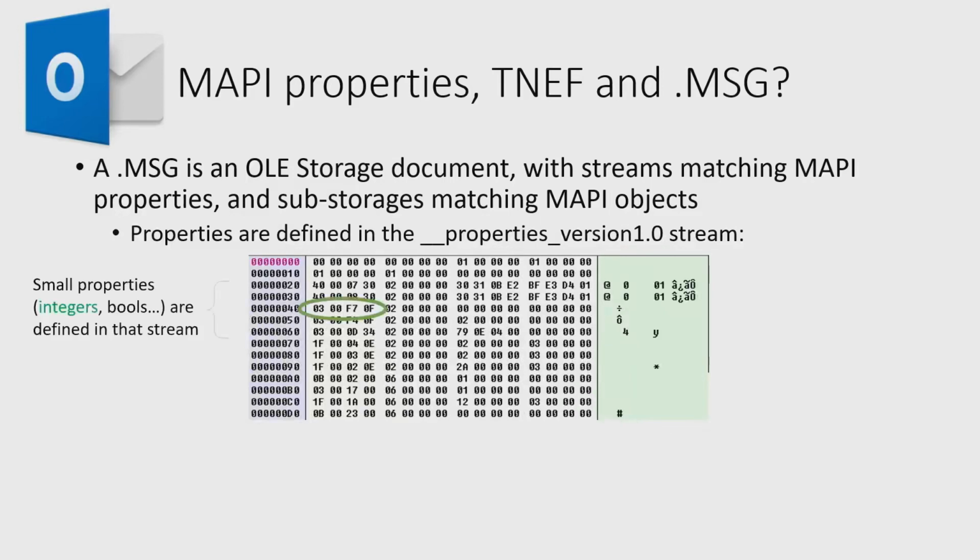I'll give you one example here. For example, this one ends with 03, so that means we are dealing with an integer. So these respect the PropVariant types. If you're familiar with that, there's no surprise. There are 3 for integer, 8 for strings, 9 for objects, etc., and here, 1F for Unicode strings.